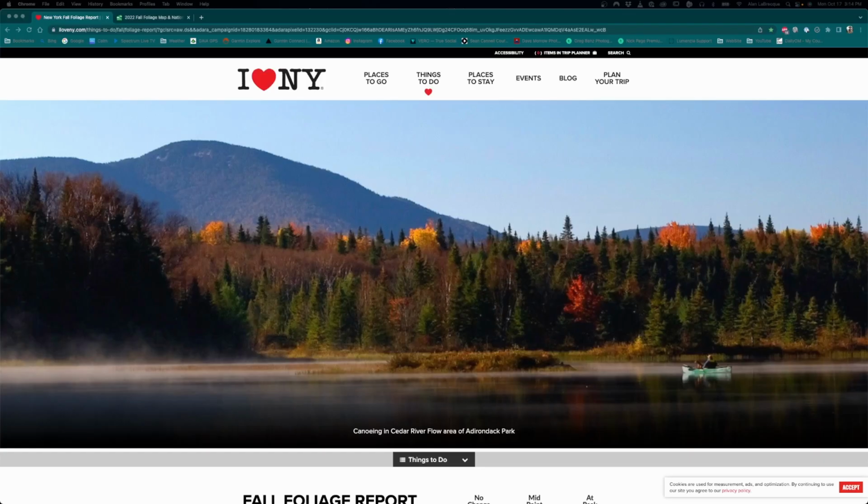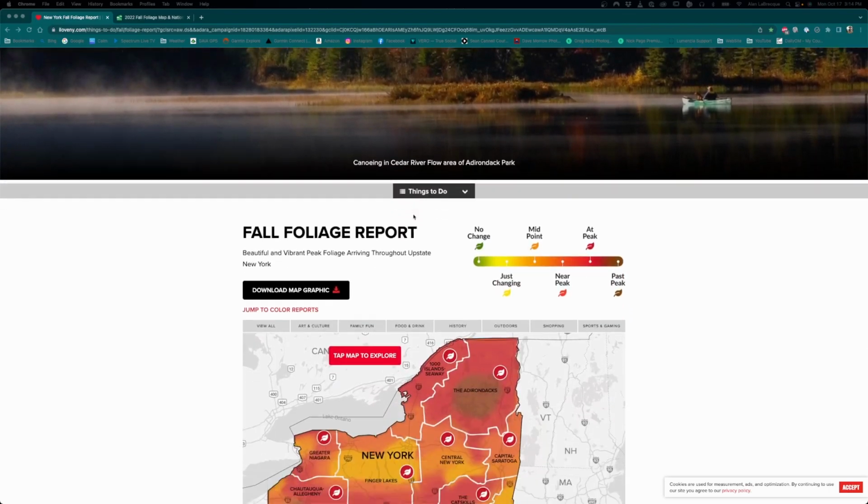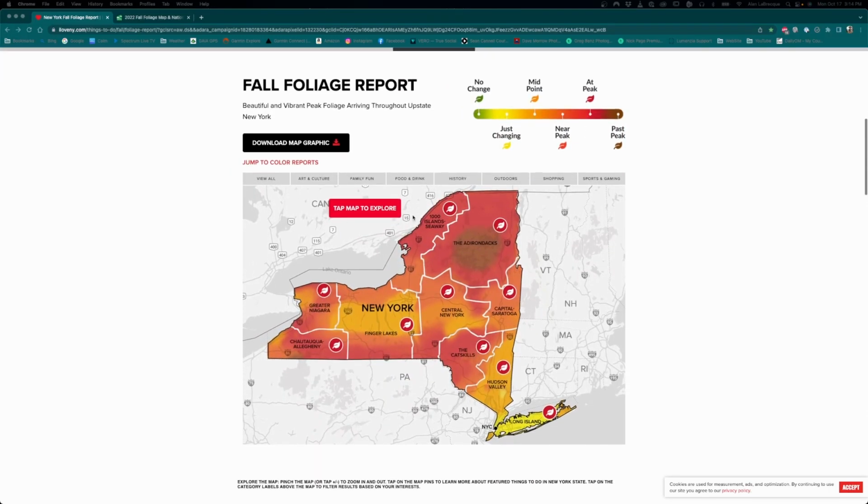So one of the first things that I like to do is I utilize the fall foliage reports that you can find online. There are some great websites that can help you identify the right time to go out and shoot when the foliage is at peak. I live in upstate New York, so I tend to use the I Love New York website to review their fall foliage report to see where the fall leaves will be near peak or at peak times and they're going to be at their most beautiful colors.